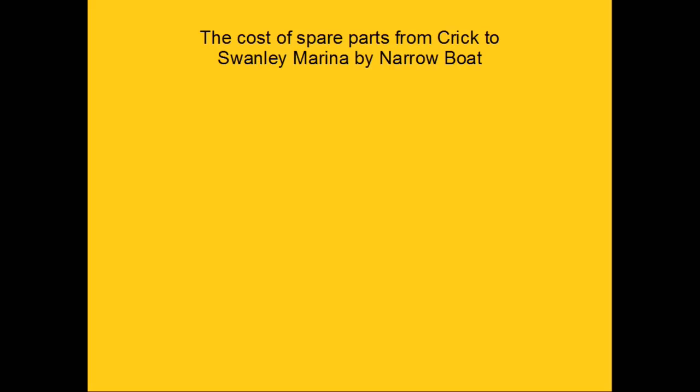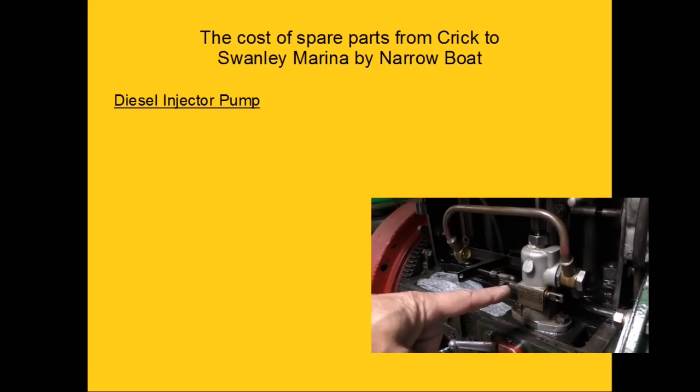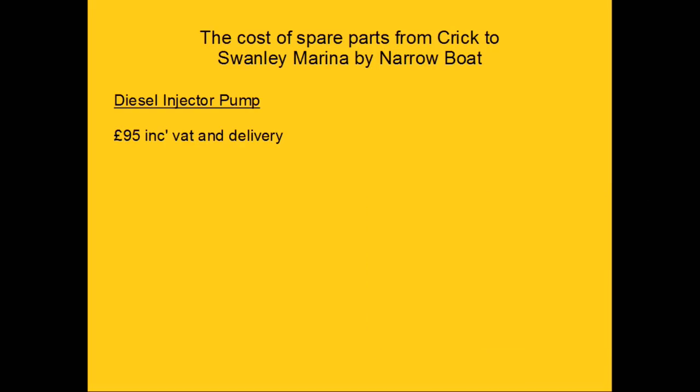Then we have the spare parts, which were mainly engine spares. Oh dear. The fabulous diesel injector pump, which left me stranded at Atherstone for 8 days. And the cost to have that reconditioned was £95, including VAT, boo, and delivery.